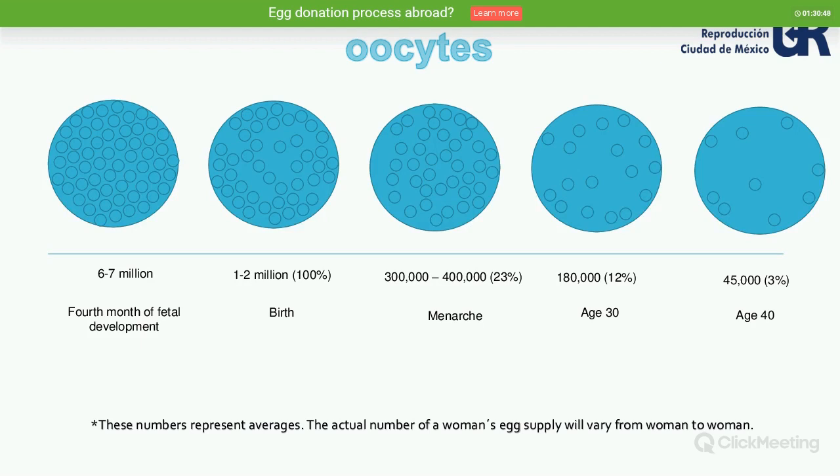After birth, this high rate of follicle loss slows down somewhat, so that at menarche at least 300,000 to 400,000 primordial follicles remain. During the reproductive years, the continued and gradually accelerated decline will cause numbers to drop. So by the mid-30s, it is 30,000, and below 1,000 at the time of menopause. These numbers just represent averages. The actual number of a woman's egg supply will vary from woman to woman.